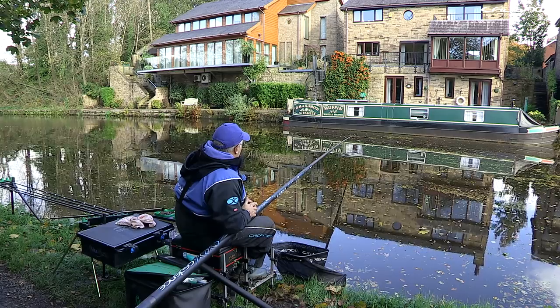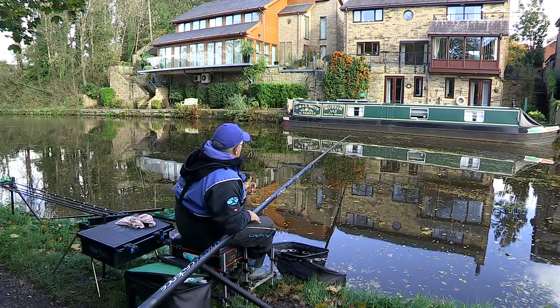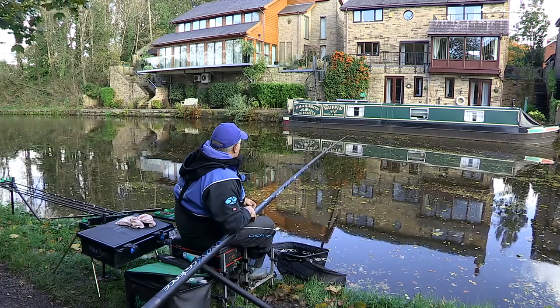If the canal's towing too hard and you can't get the float to stay still enough for long enough to attract a bite, just add a bit more depth. And just keep adding a little more depth until you do get bites.